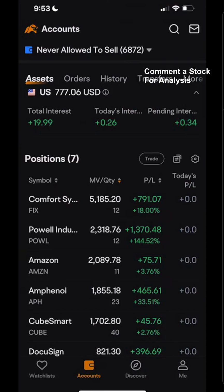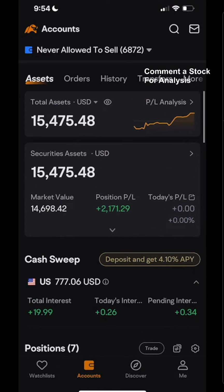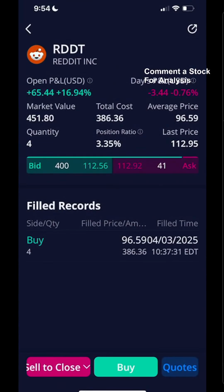What's Reddit selling? Reddit is like a social media app. I've read an article. Reddit makes $5 per US user somehow. I don't know how. Maybe it's just my advertising. So, let's see. Oh, I also want to look at this stock right here.